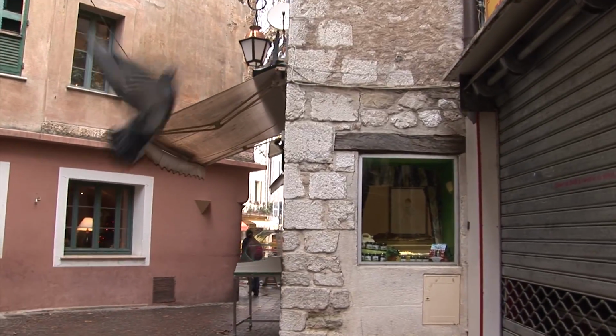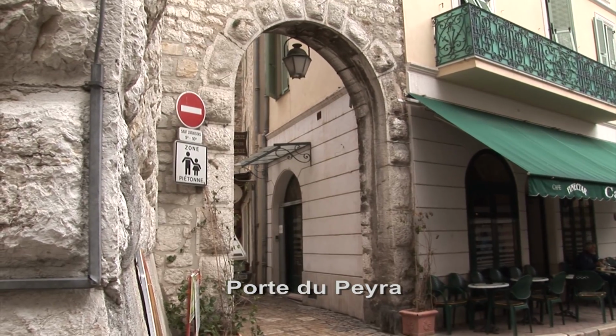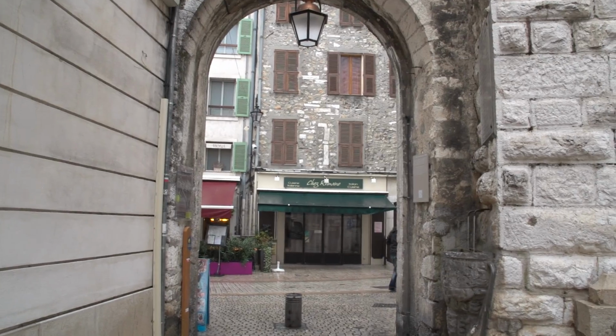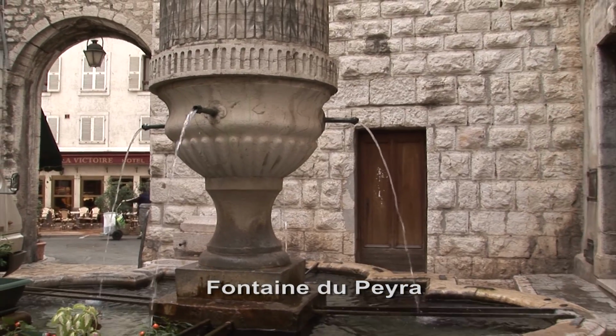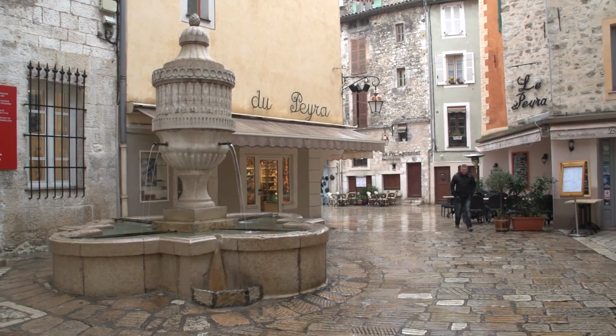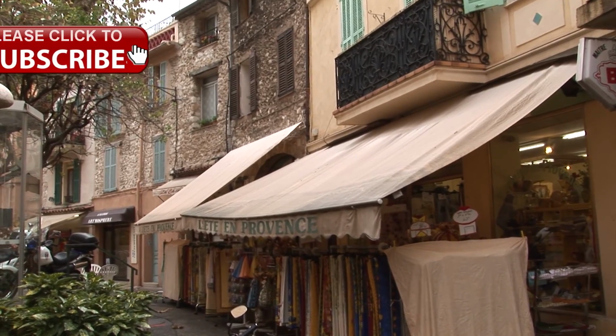You see this gateway, that was part of the original fortified wall around the village, and anytime you have a wall and a medieval village, you're likely to find a well-preserved old town, as we have done once again here in Vence.